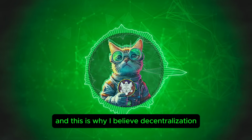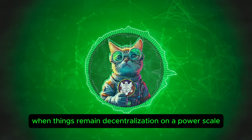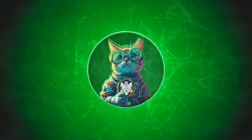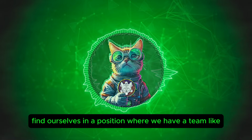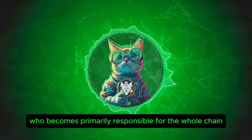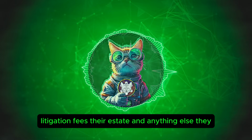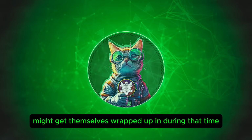And this is why I believe decentralization is a good thing when things remain decentralized on a power scale, where no one individual group can overpower another group. And it's becoming very clear that we should never ever find ourselves in a position where we have a team like TFL who becomes primarily responsible for the whole chain, because this is what will happen. And we'll end up paying for somebody's court fees, litigation fees, their estate, and anything else they might get themselves wrapped up in during that time.